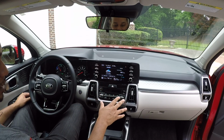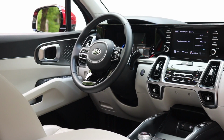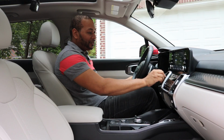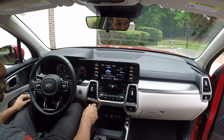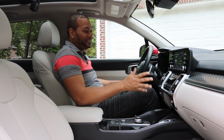Further down, you have your air conditioning controls, and then these unique air conditioning vents. It's like a two-piece system here all throughout the vehicle. You have this top vent here that controls blowing to your face and your chest, and then a lower vent here that blows, I guess, to your knees and your hip area. This is a unique design that I've never seen before, so that's interesting.